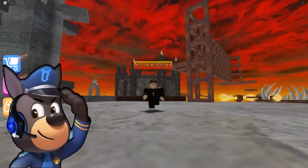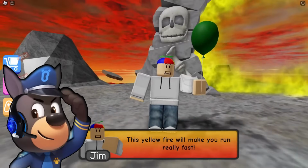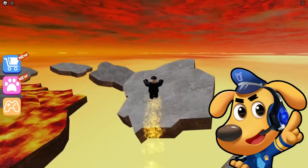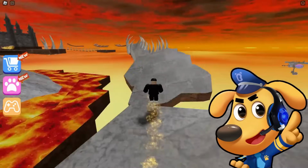Look, ahead is a narrow bridge over the lava. It looks very fragile, so we need to move slowly and carefully. Keep your balance, Dobie. Look straight ahead and don't look down. We can make it if we're careful. One step at a time. Great, we're almost to the other side.